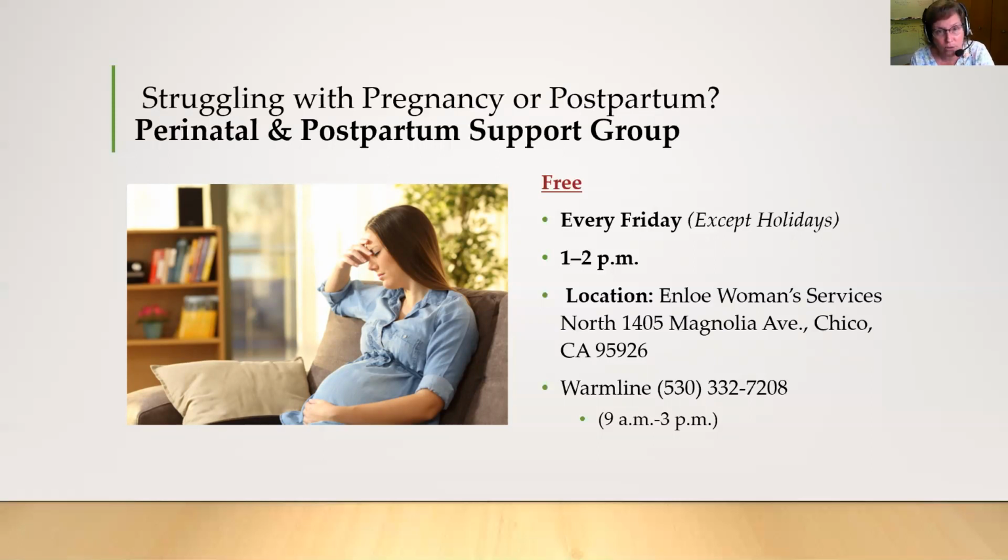It's completely low key. There's no psychiatrist, no psychologist. It's just women getting together to support each other. There's usually a nurse there and a couple other trained facilitators. And we would love to see people there if they need any assistance or support during their pregnancy or even after they've had the baby.